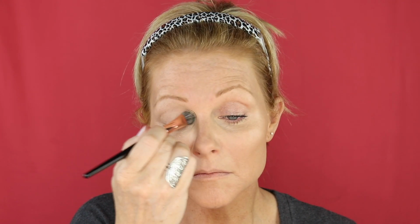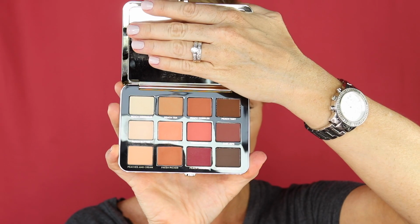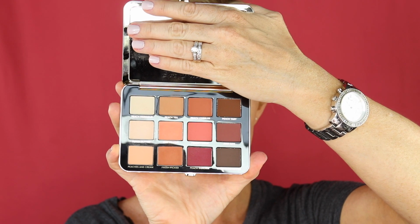I'm using the Sephora Pro Concealer Brush in number 71 and using Bobbi Brown's Shore. This is a cream shadow which dries down and does not crease. So very similar to the MAC Paint Pots, only this is by Bobbi Brown. And it's a very neutral color, which I really like.